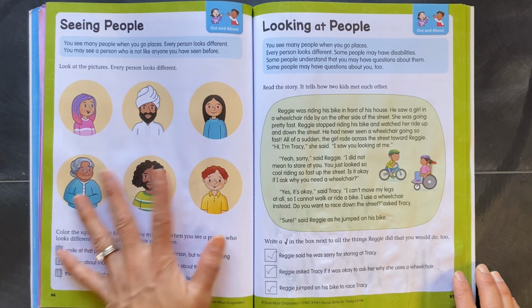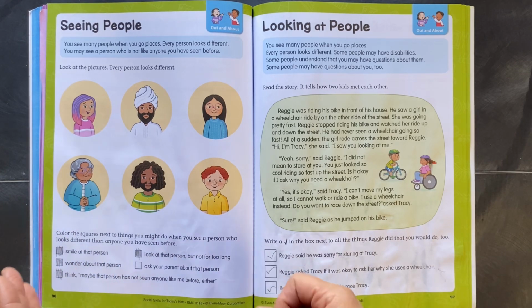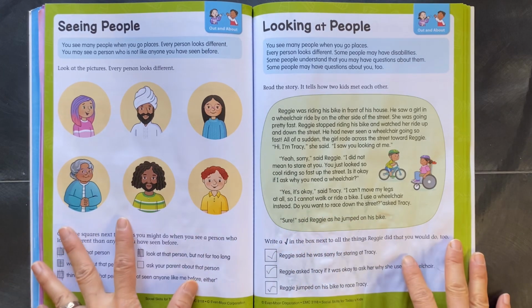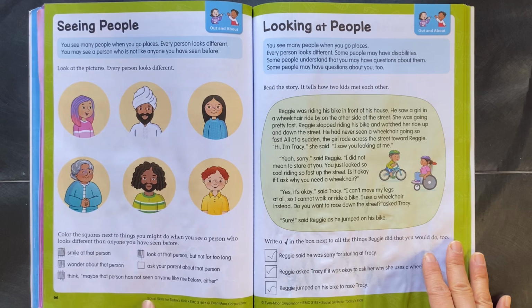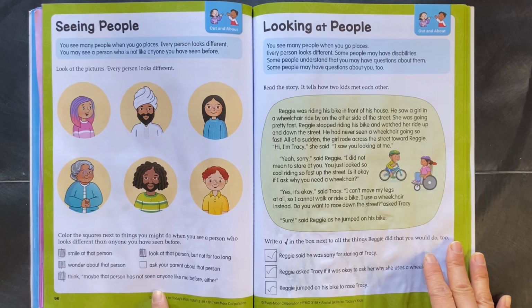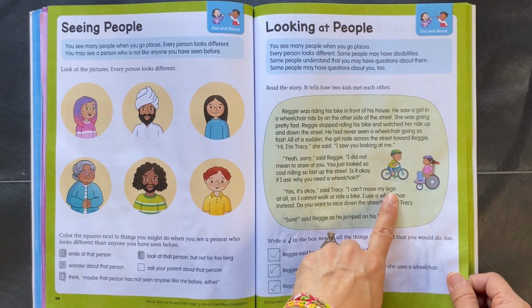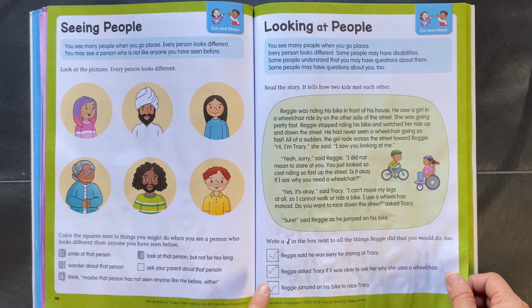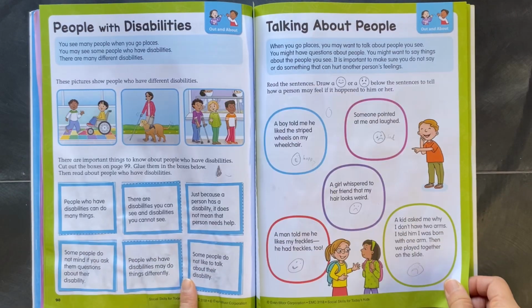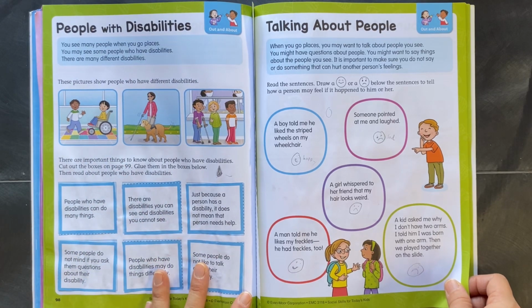I really like this page because not everyone will even look the same or believe what you believe. So this page talks about there are all kinds of people, and we don't want to discriminate. They may not look like you or believe what you believe, but it's important to be kind. And what about people with disabilities? And so this page helps kids not to be so quick to judge. And those disabilities may not just be physical, right? They could also be learning disabilities.